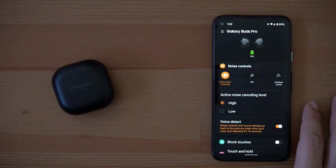So, like I said in their full review, the Galaxy Buds Pro have a decent sounding ambient mode, and it does a decent job of blocking out wind noise when walking outdoors. But there are other earbuds out there with better performing ambient modes that sound more natural, and they do an even better job of blocking out wind noise, namely the AirPods Pro.